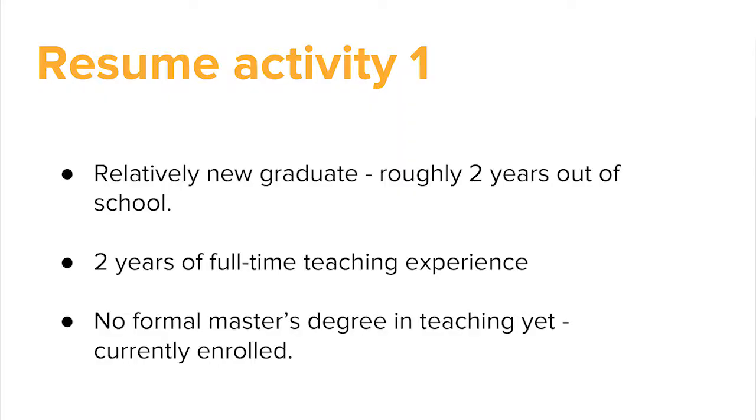The first resume that you're going to be looking at is the resume on the white piece of paper that's double-sided. To give you some context about this individual, they're a relatively new grad, came straight from undergrad and started teaching. In the past 2 years that they've been out of school, they've been teaching full-time. Right now, this individual does not have a formal master's teaching degree, but is currently enrolled in a program. So take a look, spend 2 minutes just digging into this resume.